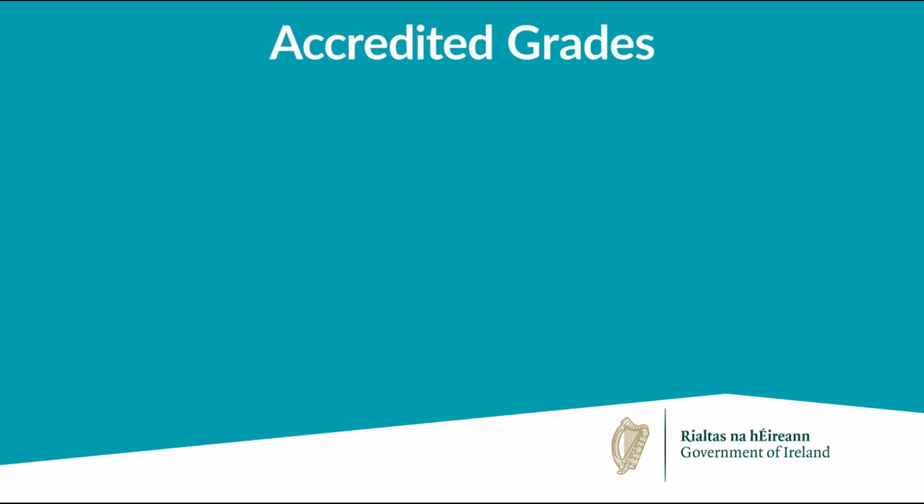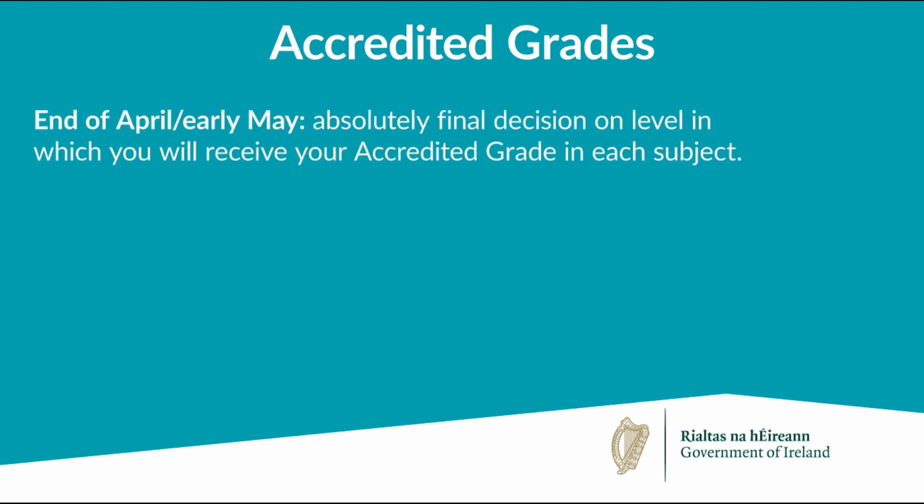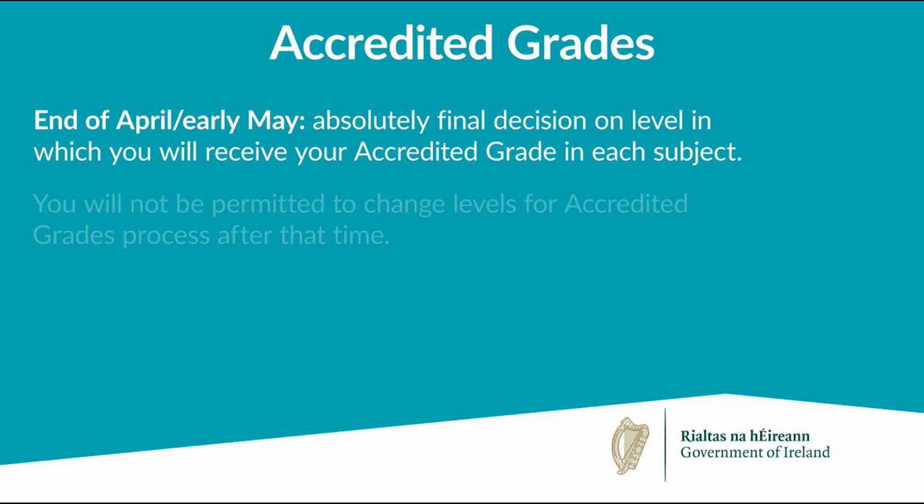The level selected by you at the end of April or early May will be an absolutely final decision when it comes to the level, higher, ordinary or foundation, in which you will receive your accredited grade in each subject. As teachers will then be in the estimation process, you will not be permitted to change levels for the purpose of the accredited grades process after that time. If you stay at a higher level for accredited grades than you have been studying in school, then you should be aware that the mark provided by school may be lower than you're expecting.